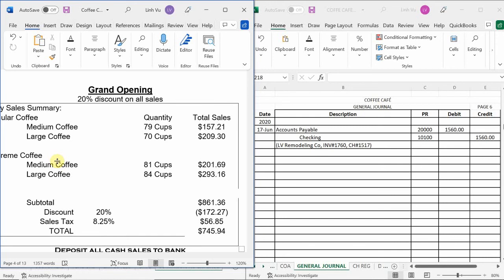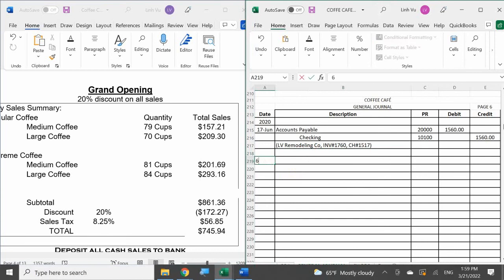Let's break it down first by first. How are we going to journalize this transaction? What is this transaction about? What did we do here? We made some sales.